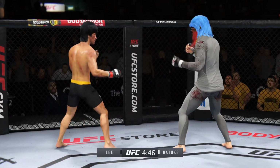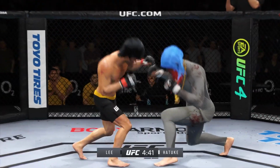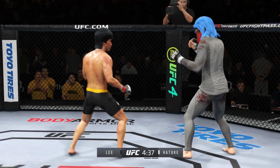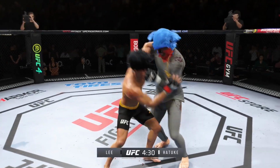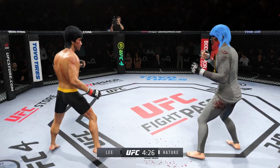Look at how he turns his hip over when he throws that kick. Try to establish that jab. What a punch. Oh, he got that knee up to the head. Now he gets a more dominant position with the underhook. He is going to start to drive knees over and over. You got to be careful here. You got to move.